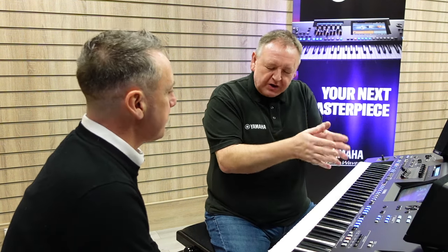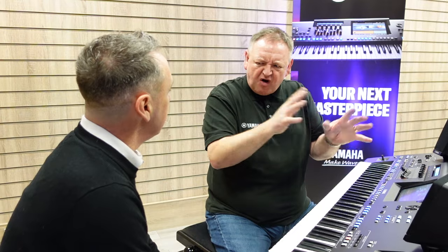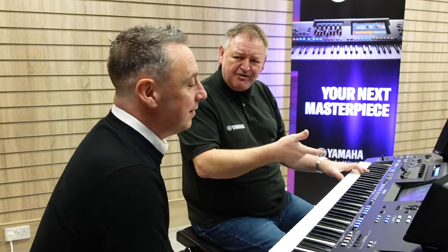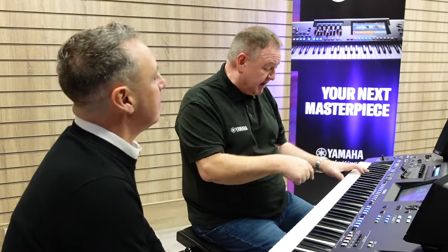I'm going to go to a voice that I wouldn't normally go to straight away, but I just want you to hear it because it's the new piano voices. We've got lots and lots of new piano voices that are all different. We're going to start off with the new CFX. Now, this is incredible. CFX Concert Grand Piano.